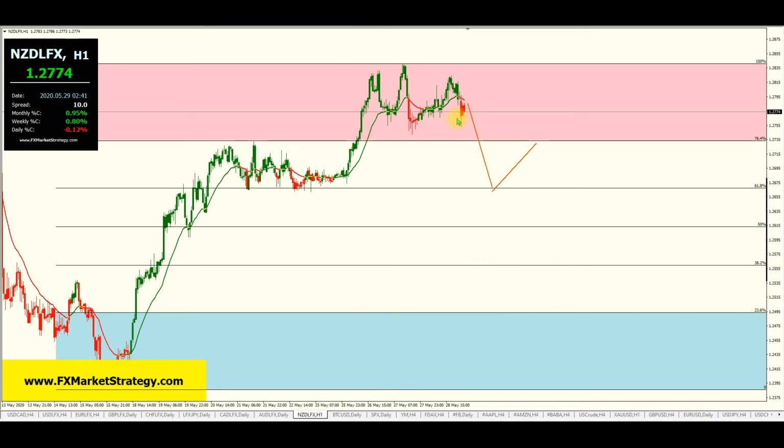It's the same thing for New Zealand. New Zealand dollar also we expect to be really weak next week. You can see this almost terrible top right here. Okay, so multiple rejection from this area. Unless it does go up and break to the upside like this, which is another scenario. So we're going to take it to another level.